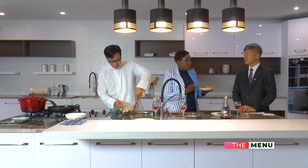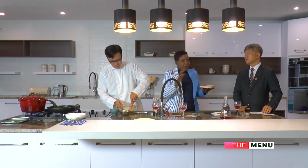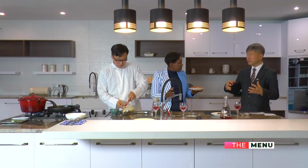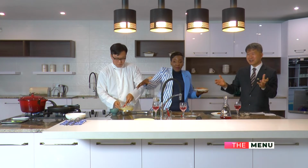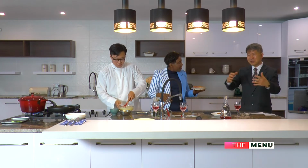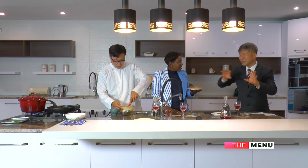One thing I've learned about kimchi is that there is a celebration or tradition where people come together as a village, especially in the winter time. We make kimchi together with village people. It brings everybody together. They make the kimchi together and they share and divide it for each person after.